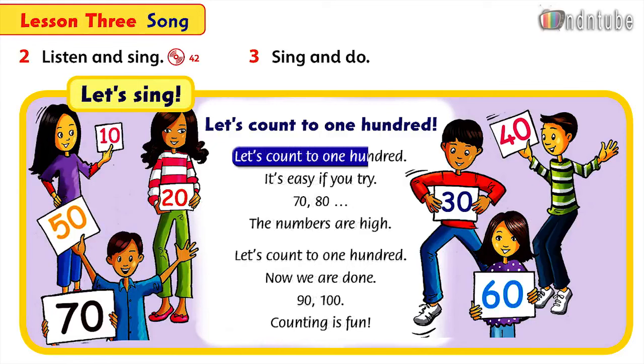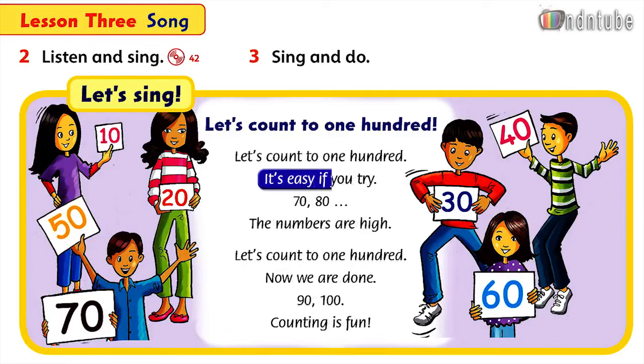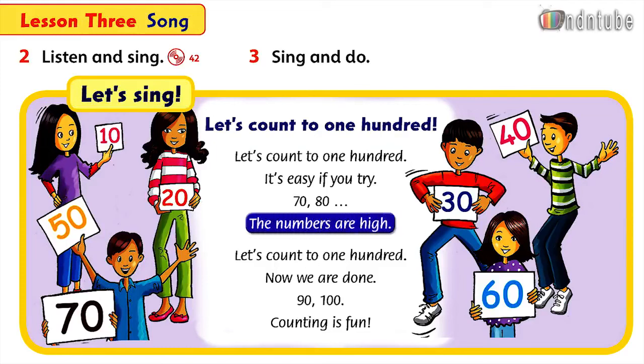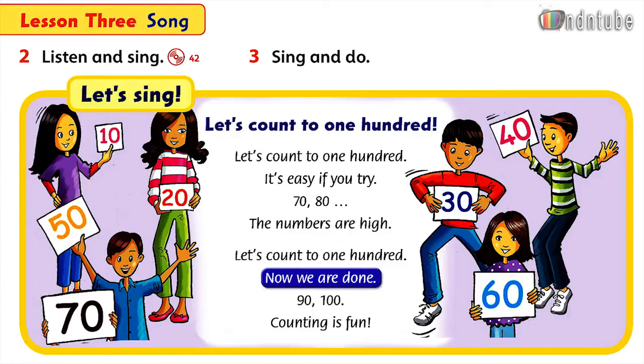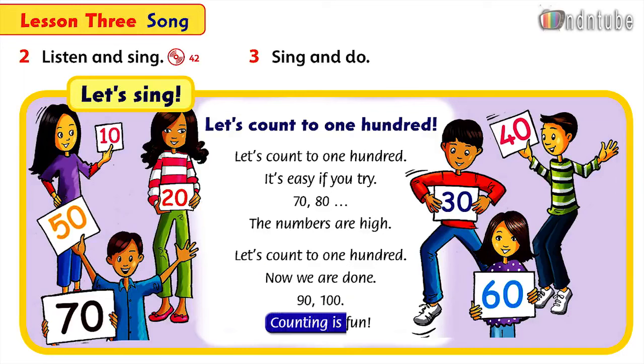Let's count to 100. It's easy if you try. 70, 80, the numbers are high. Let's count to 100, now we are done. 90, 100, counting is fun.